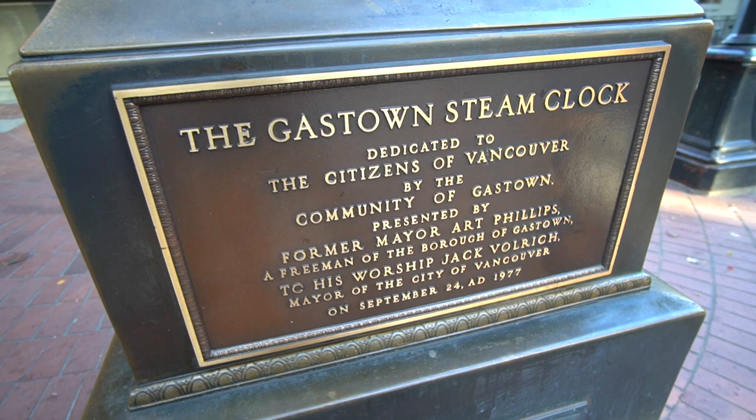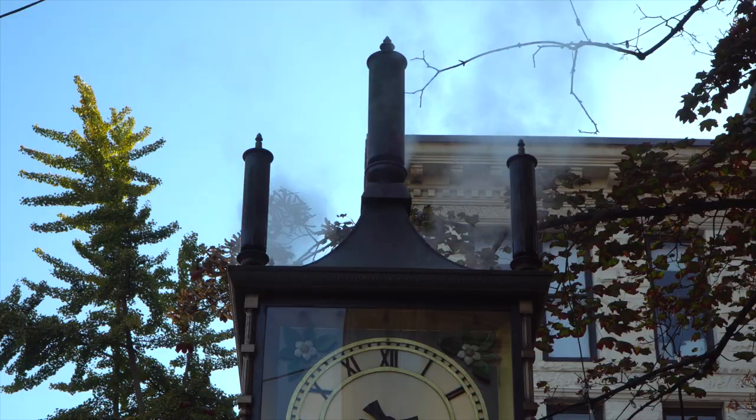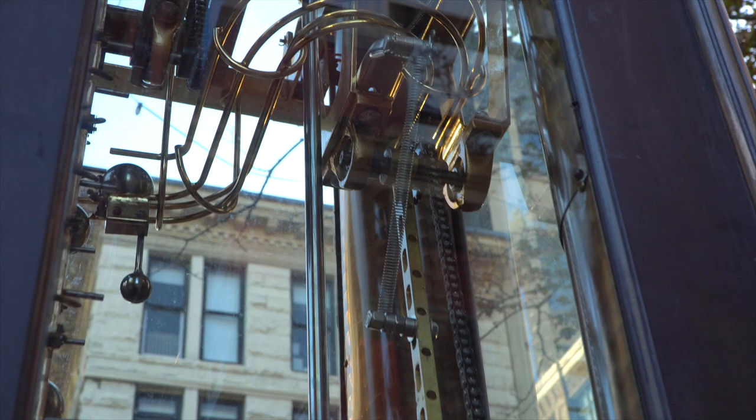So this is Gastown. It's kind of the center of the tourist area here in Vancouver, and the highlight is the steam clock. It's this functioning old clock, and you can see the inner workings, the mechanism, and actually you can feel some of the steam coming out of the bottom.